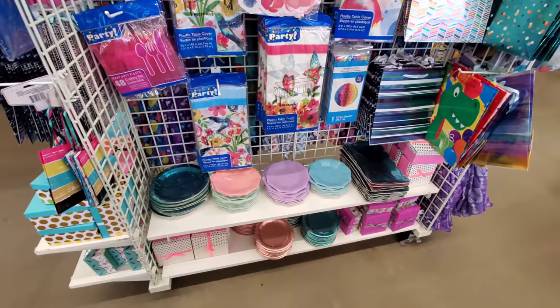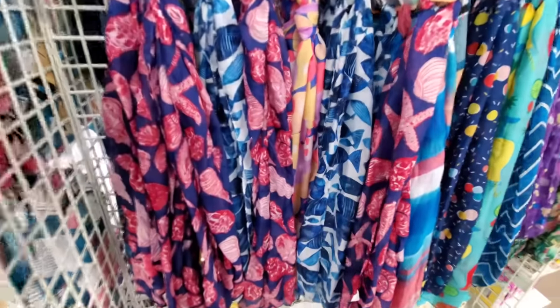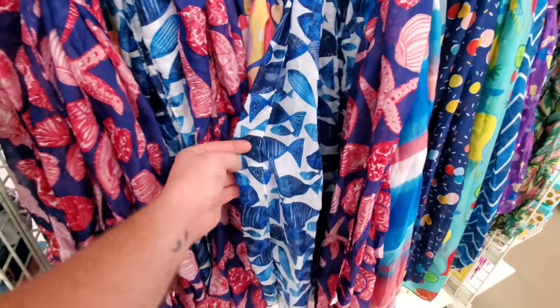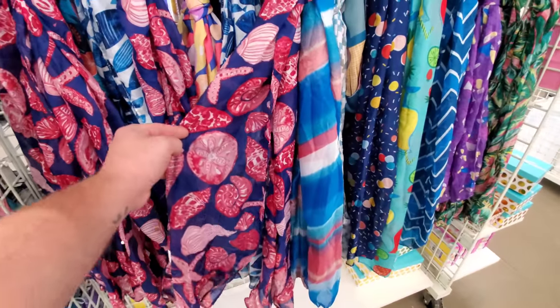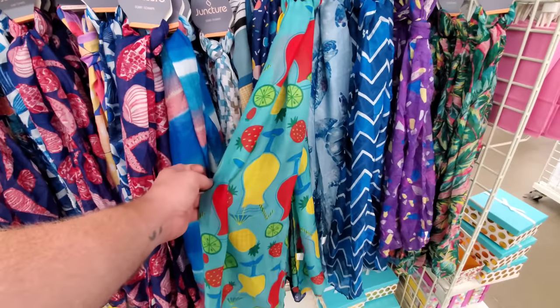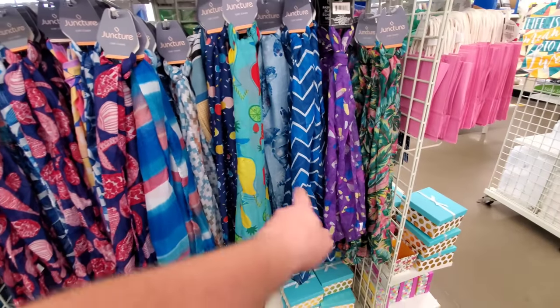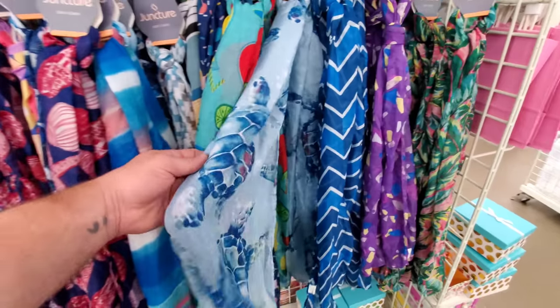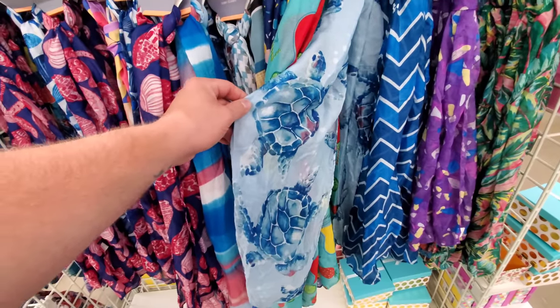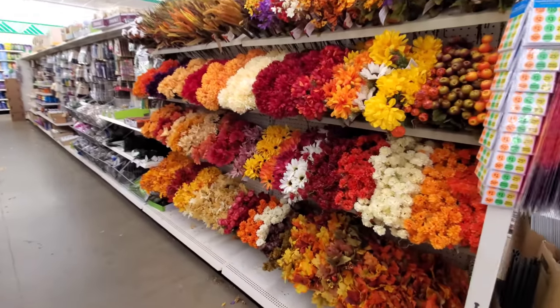Look at these summer-themed scarves. They got ones with shells, they got some with fish on them as well. Starfish, sand dollars. Colorful. Look at this one with the margaritas, strawberries, fruits, and that. Oh, I like the one with the sea turtles. I mean, I would never wear these, obviously, but that's pretty neat. I like that.